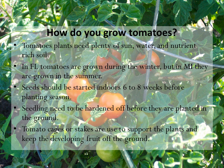So what are the best growing conditions for tomatoes? Tomatoes will need plenty of sun, water, and nutrient-rich soil. In Florida, the growing season for tomatoes is during the winter, but in Michigan, they're grown in the summer. Seeds should be started indoors 6 to 8 weeks before planting season, so they can be transplanted after the last spring frost when the soil is warm.